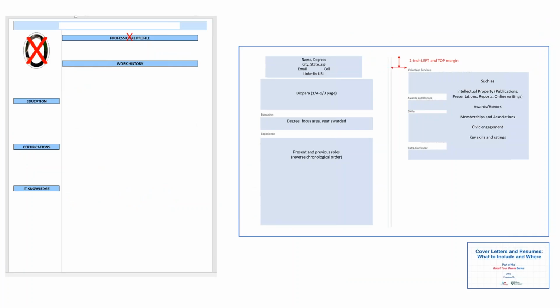So let's look at the do's and don't do's. And the don't do's are on the left usually, and the do's are on the right, so that you get a comparison. So first of all, no photo. You can see the red X at the top left. If they want a photo, they're going to find you because they're going to search for you anyway.